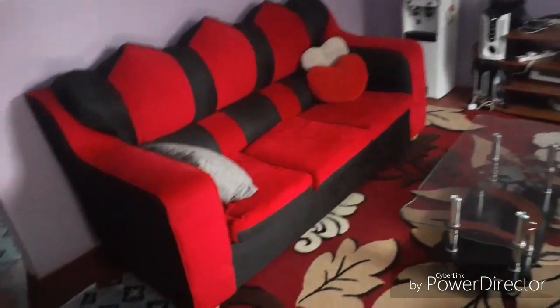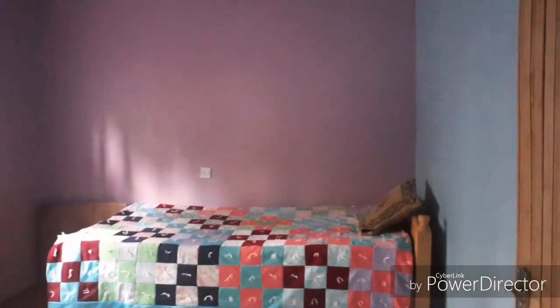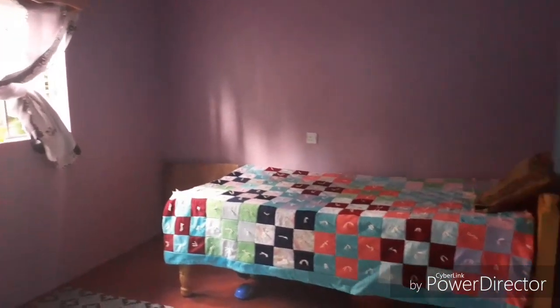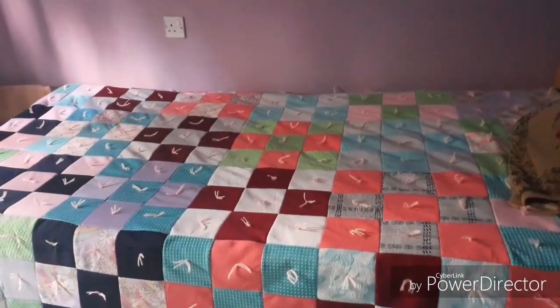Now from the living room, there's a door here. You come to find the first bedroom, and this bedroom, let me open it. This bedroom has only one bed, but it's very big. The bedroom is large and has one bed. Reason being, it's only for one person. So this bed is for my house manager.